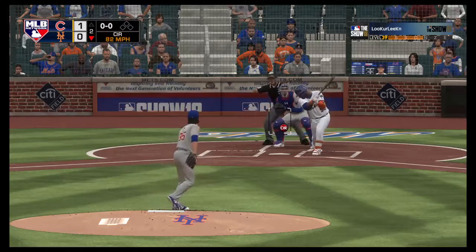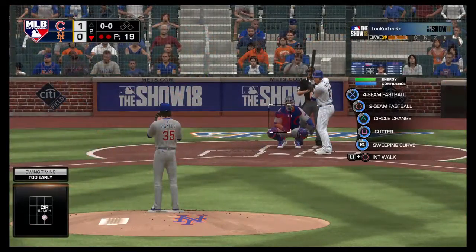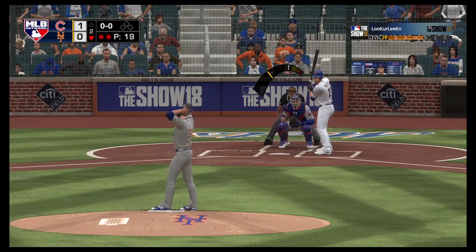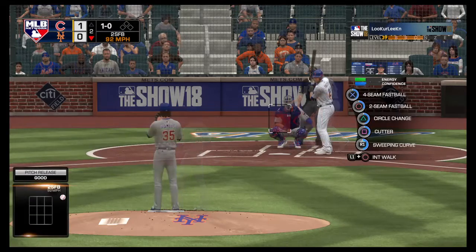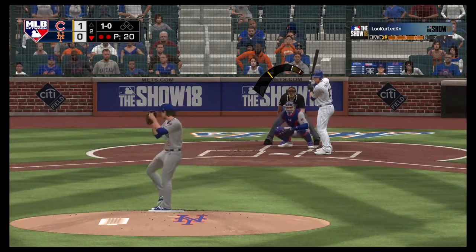Now he's changed the eye level of the batter so he can start working something in like an off-speed curveball down in the zone. Made a miss on the off-speed pitch that time. Yoenis Cespedes becomes out number 2 this inning. And a fastball misses here to start the at-bat. It's 1-0.